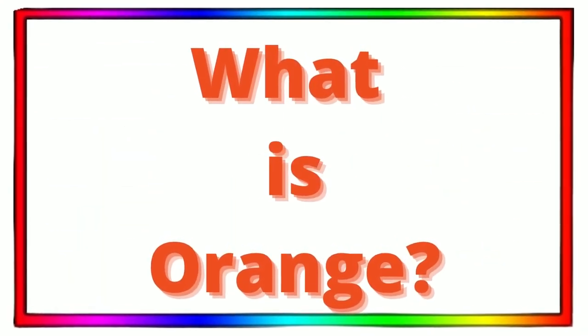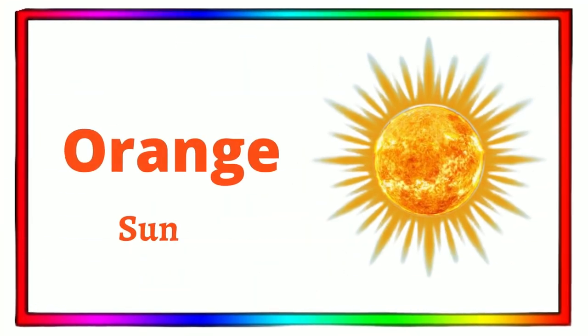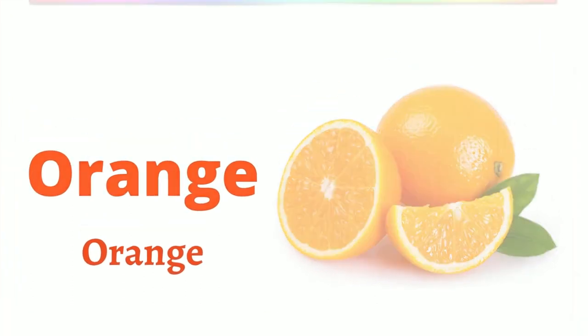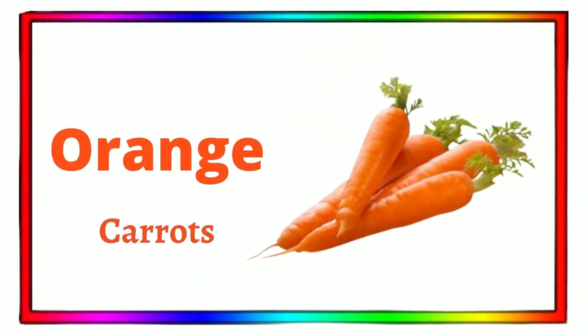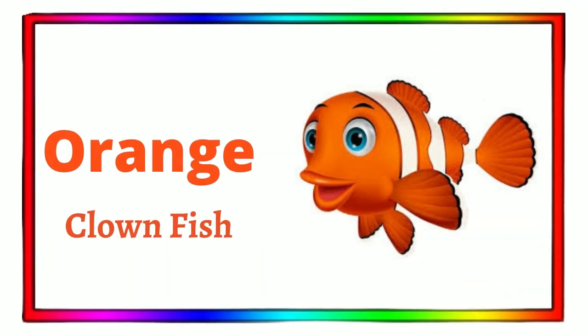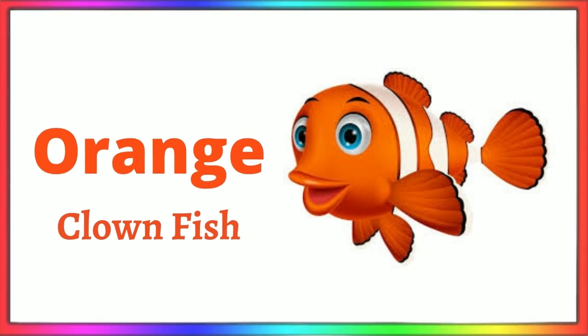What is orange? Orange, orange, orange. The sun is orange and the orange is orange. The marigold is orange and the pumpkin is orange. The carrot is orange. A little orange clownfish is orange.